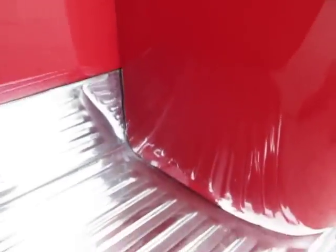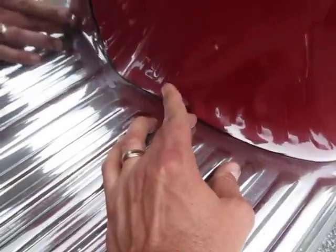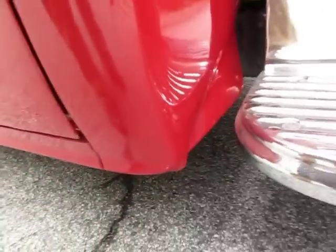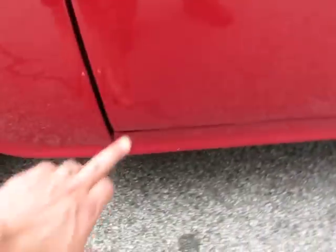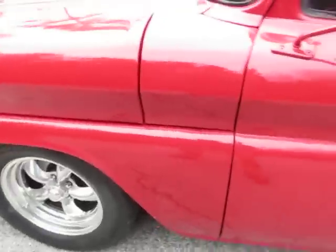Nice. This is a really slick paint job. Somebody spent a lot of money restoring this truck years ago. Tiny little bubble right there, not even as bad as the other side. Back of the cab corner looks good here, and this door is in great shape. Maybe one tiny itty bitty, like half the size of a pea there. So just wanting to be on the up and up on it.